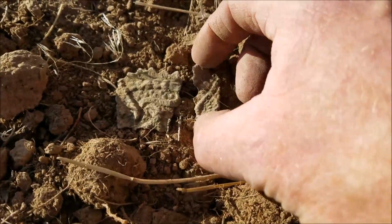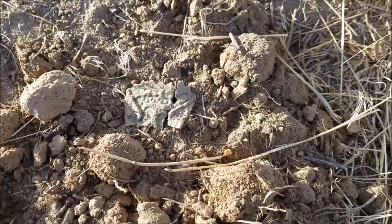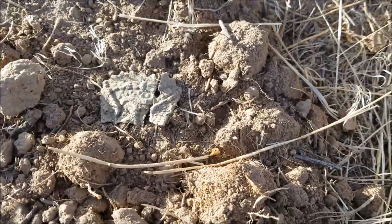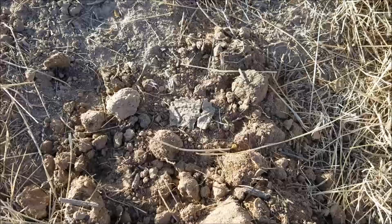But I'm going to look around here a little bit, see if I can find the rest of it. Hopefully I can. But I've kind of gone over the hole to see if there's anything else in it. I don't think there is, but we'll see. All right.